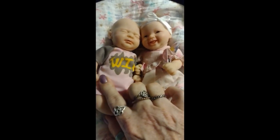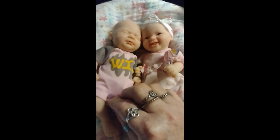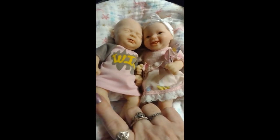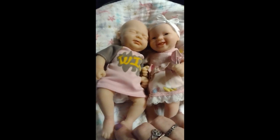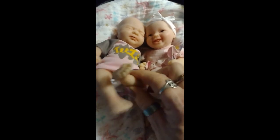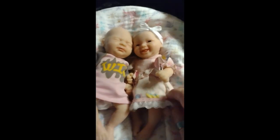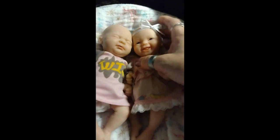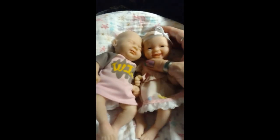Isaac is a little boy. And guys, this little shirt he has on is a Ken shirt. And the shorts do fit, not real well with the diaper, but they do fit. And they look like little pants on him. And it's awesome. But I didn't put them on today. But look at those tiny little beads. And Isabelle has her little pink dress on and her little bow. Aren't they just adorable? These are my newest additions. They are my twins, Isaac and Isabelle.